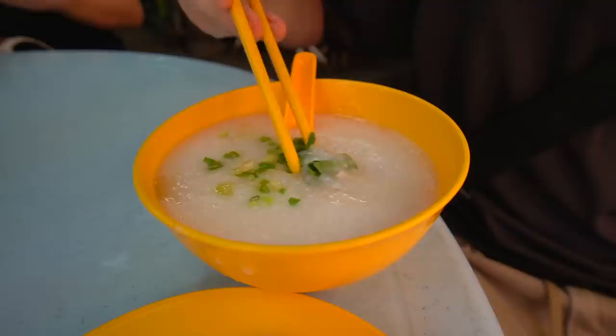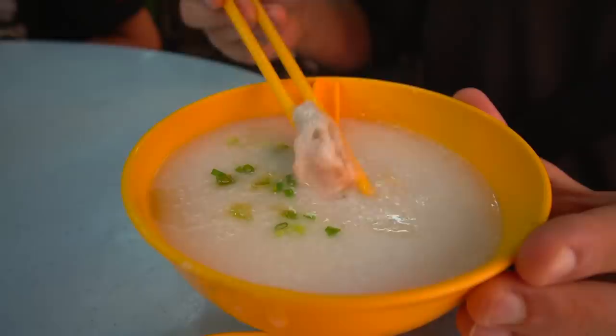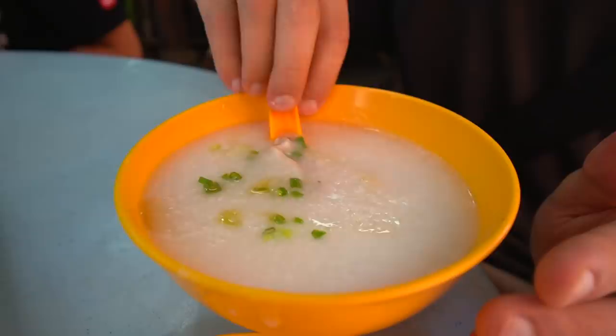So I'm not exactly sure how long I'm supposed to leave it for. I'll let it go for a minute. And it's not supposed to cook fully all the way through, just enough to kind of blanch it. That should be good. And then I'll grab my spoon here. Oh, this looks good. This is a really unique dish.